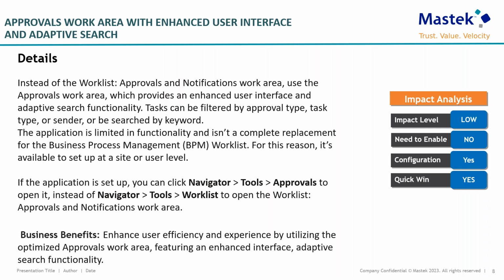This new area is designed to enhance the performance for both desktop and mobile users, allowing quick action on approval tasks. You can now organize tasks with filter search by keywords and approve or reject approvals without waiting for each to complete before moving to the next one. However, it's important to note that approval work area doesn't replace the BPM work list or change the notification icon behavior. Setting up this application won't impact the existing tools.